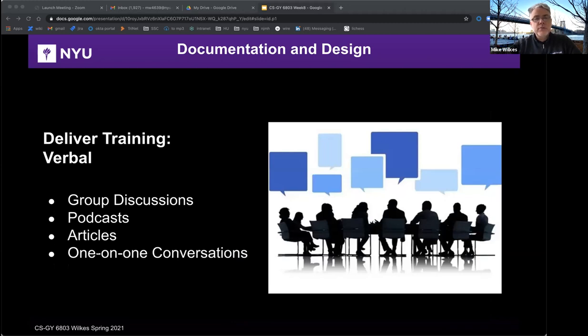In terms of verbal style, this would be group discussions, podcasts, articles, one-on-one conversations. This learning style includes both the written word, the most common format for documentation, but also the spoken word. So if you prefer this style, you find it easy to write or speak about a subject as a means of expressing yourself. Not everyone, however, prefers this style. And so your documentation and training should include the other styles in order to reach the widest audience and to have the deepest effect and impact.